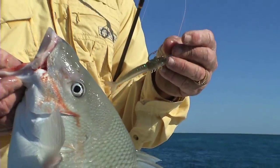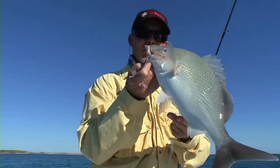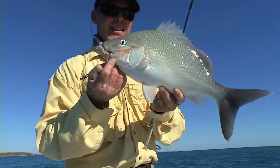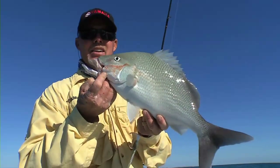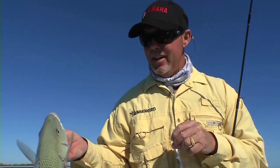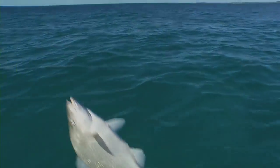And that's the bite. When you get bites from grunts and trigger fish and yellowtail snappers, porgies, those are fish that generally bite based on scent, not on how it looks. The key is you gotta fish slow. Wintertime fishing, you gotta fish slow. Now I'm letting this fish go. My grandfather gonna be rolling over in his grave.